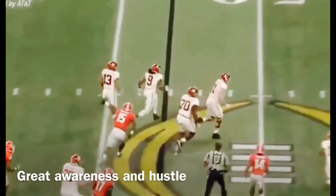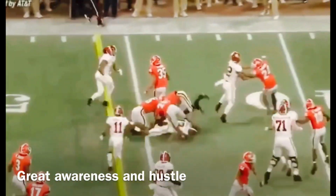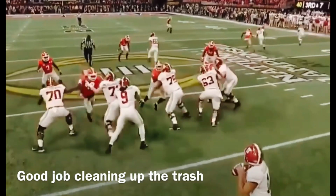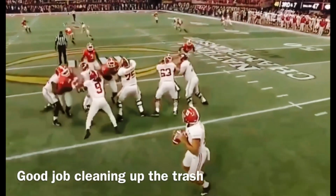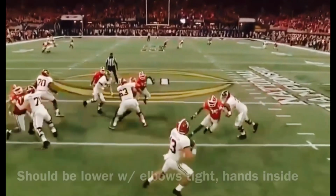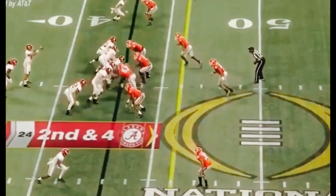But you can see the play is not over, and he's still hustling. He's still hustling and makes another block so they get the first down. Now, that's what I like to see. Now, here's another play where he's actually in the pocket. He's doing pass protection. And he's cleaning up the pocket, but I would like to see a little bit better technique right there. I'd like to see him a little bit lower and keep his hands inside.